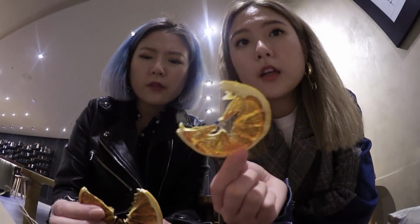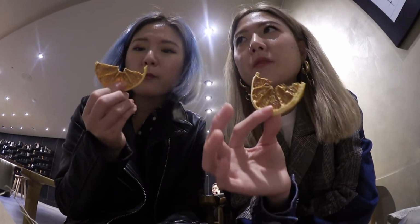It's a little bit bitter. There's no sugar added on this. I like how it's not sweet. I like it though. It's the type of taste that will carve your appetite out. Very citrusy. Good snack.